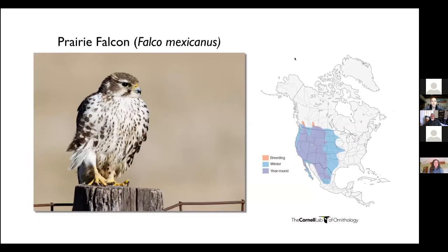And our last falcon, the prairie falcon, pretty much sedentary in the west, very little migration south, but they do migrate a little bit east. We have wintering prairie falcons in Coles County every year for several years now in Illinois.